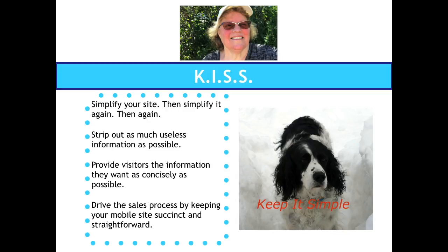Put yourself in the shoes of your target customer. What are they looking to accomplish? You only have so much real estate to work with, so it is essential that you provide visitors the information they want as concisely as possible. Drive the sales process by keeping your mobile site succinct and straightforward.